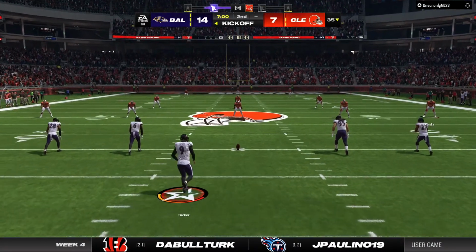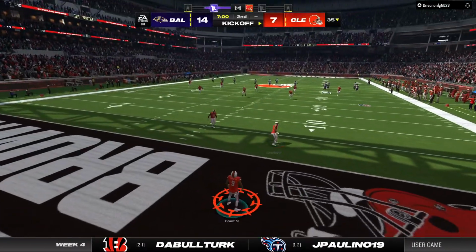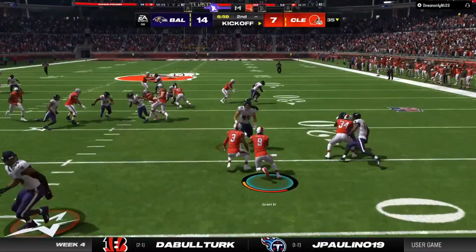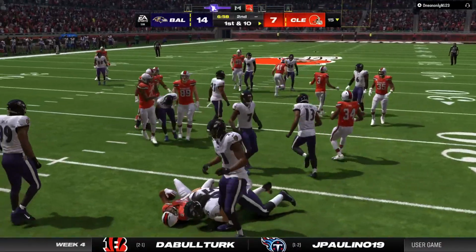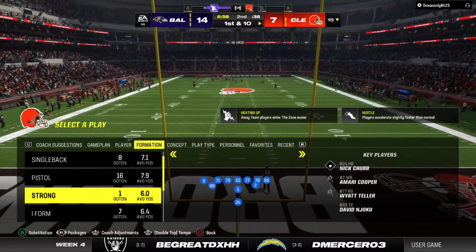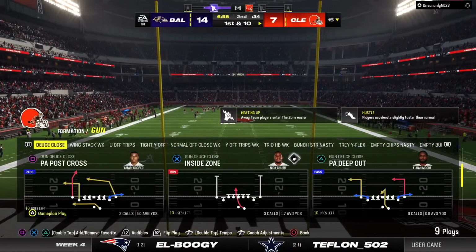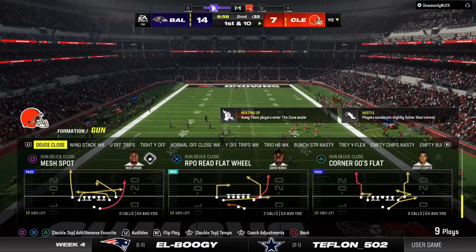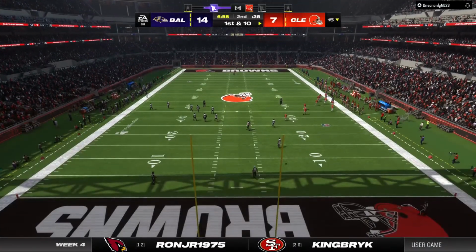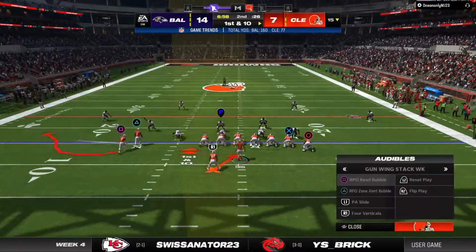Here's Tucker now out to kick this one away. On the return from his end zone is Grant. And the decision to bring it out, not a good one, as he's tackled at the 15. Here we go. The Cleveland offense ready to go.